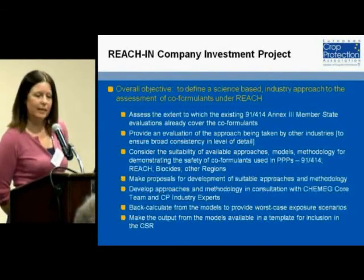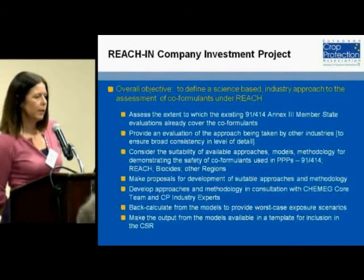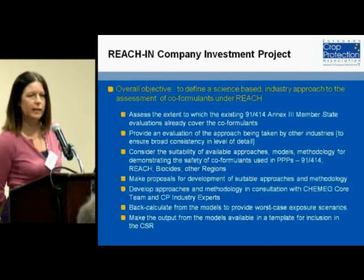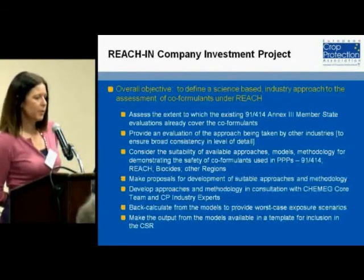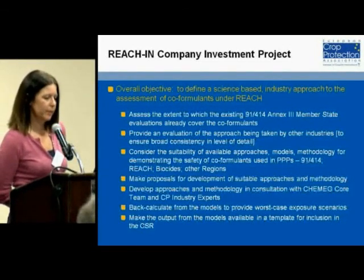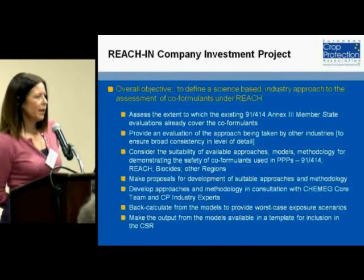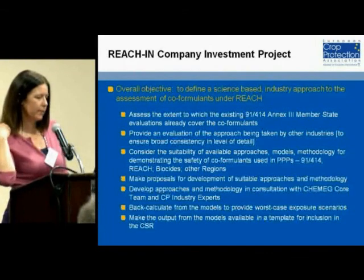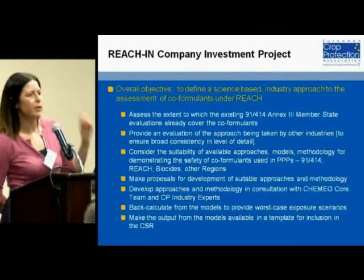In case there were any gaps in that, we also wanted them to provide an evaluation of the approach being taken by other industries to ensure that if we did need to develop something, we were being broadly consistent in terms of our level of detail and approach. And to consider the suitability of other available approaches and models, either under 91/414, under REACH, under biocides, or even in other regions of the world, to see if that could help us. And if we needed to develop something, then for them to make proposals for the development of suitable approaches and methodology in consultation with the ChemEG core team and the crop protection industry experts. And if possible, to back calculate from whatever models were developed to provide worst case exposure scenarios, so trying to move in the direction of generic exposure scenarios, a common theme under REACH. And for whatever was developed, to make the output from those models available in a template which could be included in the chemical safety report.